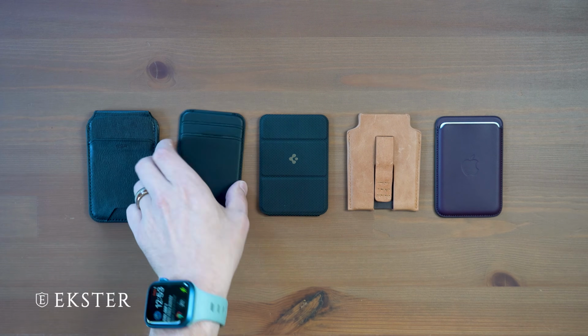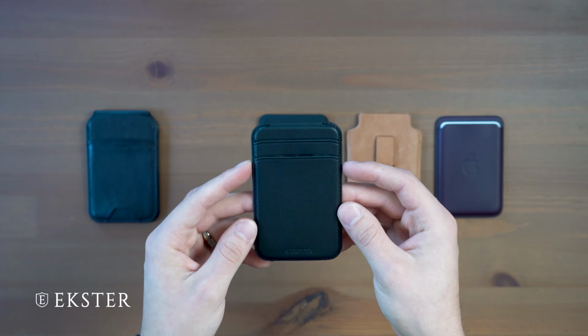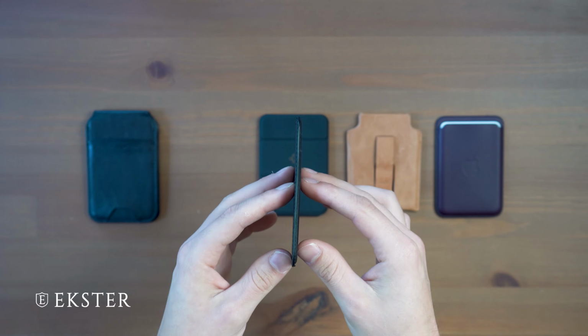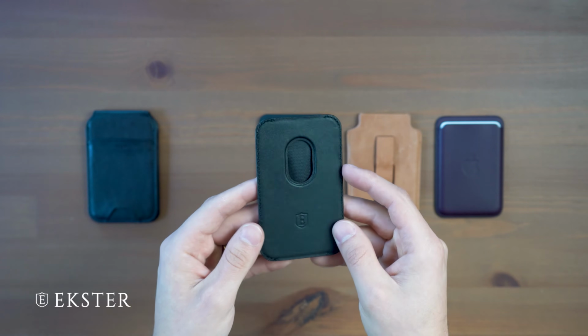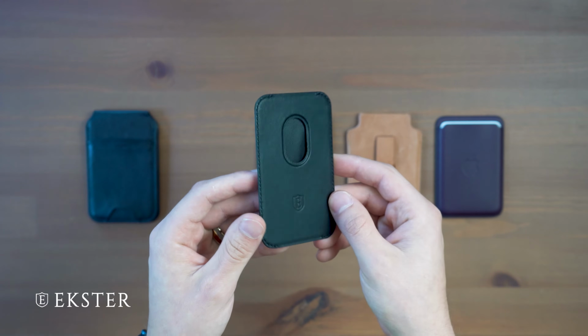Next up, taking a look at Ekster, and this is a really premium brand and one that's kind of new to the market, or at least new to me. Completely made of leather as well. It's got 2 card slots, and look at how absolutely thin this thing is. They quote that this is as thin as 2 credit cards, and that's all. So definitely the thinnest on the market. You've got the Ekster branding here, and the card slot very similar to Apple.